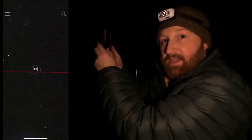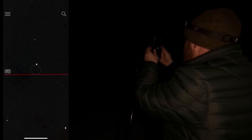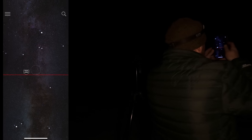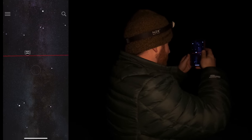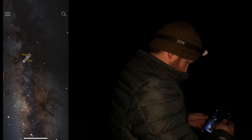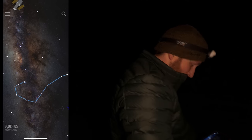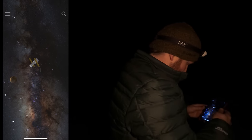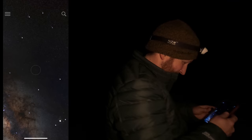So right there, I'm looking south, southwest, west, northwest. And that's where I want to be looking right now. Because as you can see right there, I can see the Milky Way. Isn't that cool? This time of year, it's way down below. I don't really know why or what it does. Hey, look at that. That's the Hubble Space Telescope.